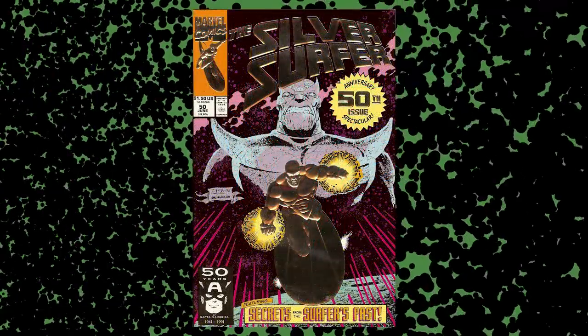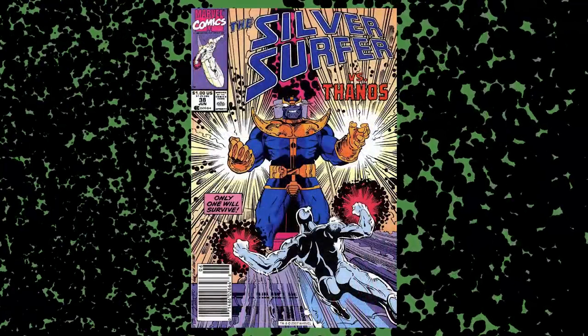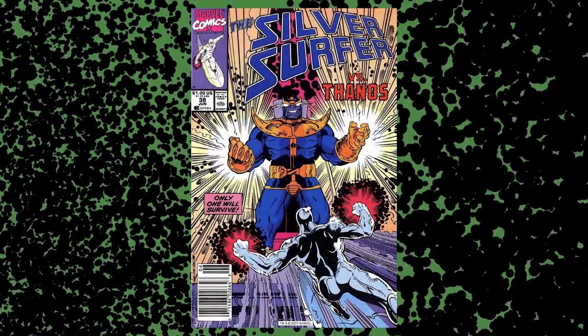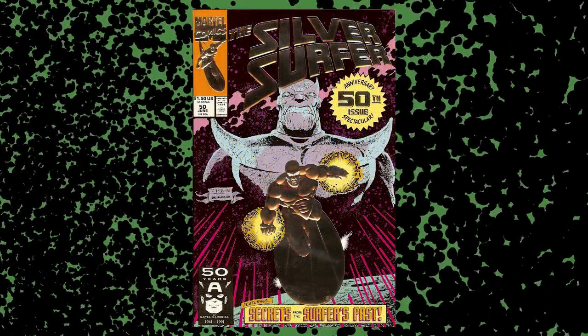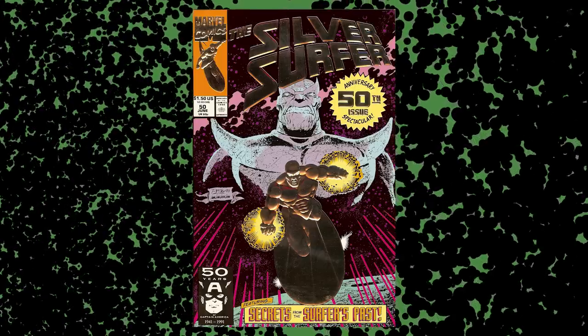In the spring of 1991, issue 50 of Silver Surfer was released. Writer Jim Starlin and artist Ron Lim had been building up a storyline with cosmic villain Thanos, and issue 50 celebrated this with a cover that was both covered in foil and embossed. This is the first time I can find an example of an embossed cover being made for comics.